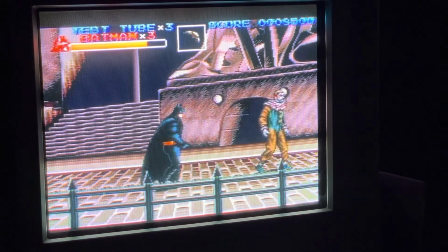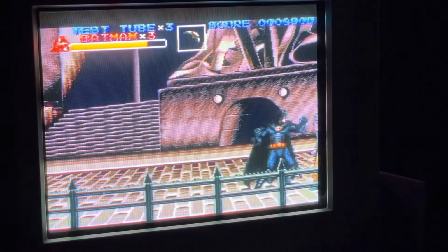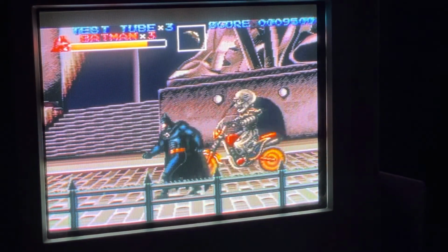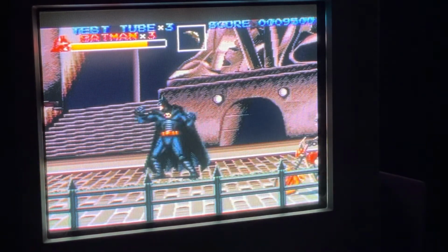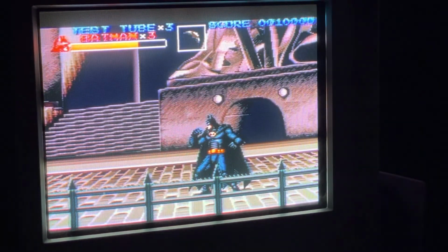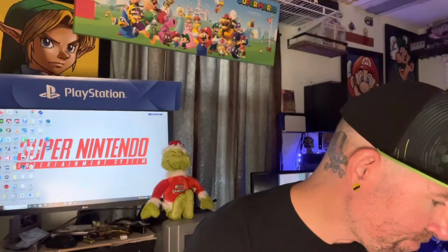But yeah, I just love the mechanics of this game, and I thought this is a great Batman game. The Game Gear version isn't anything like it, and I think the Sega Genesis version isn't anything like this either, and it's not very good either. So this is the definitive Batman Returns game to play from back in the day. Happy about that one.